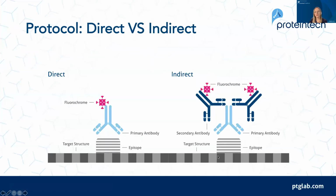The next thing we want to think about when we're performing our steps is what kind of primary antibody staining we're going to do. So typically, the one that most people are aware of is the indirect staining. This is where you have one primary antibody that's unlabeled and that binds to your epitope of interest. And then you detect that primary antibody with a secondary antibody that has your detection conjugate. So that might be either a fluorophore or a chromogen, like HRP.